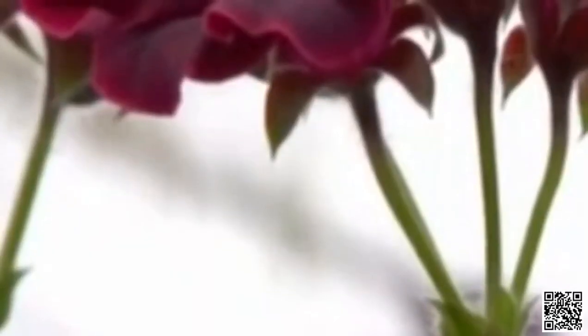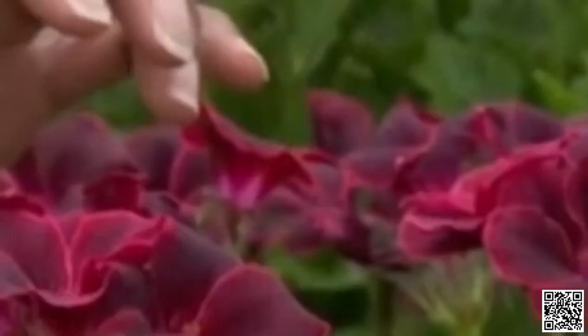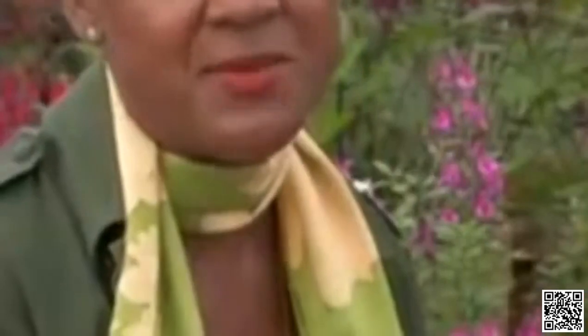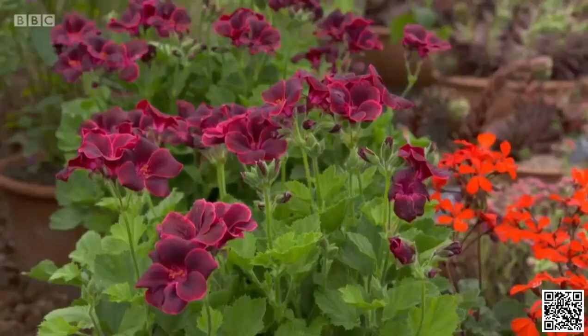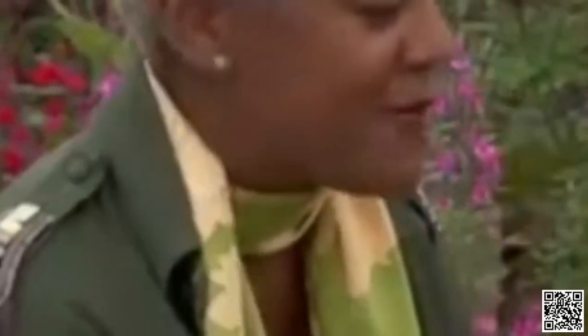So what you would do before you go away is to cut off all of these flowers. I know that feels counterintuitive, but what that will do is stimulate reflowering. Put it in a shady area, knowing that this little baby is going to be waiting for you when you get back, ready to bloom again.